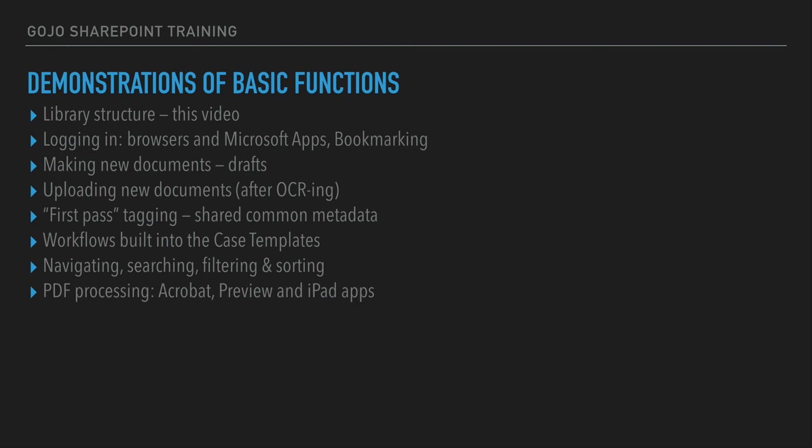And then we'll show you how to process entire compilations of records that are PDFs using Acrobat, Preview, or good apps on the iPad such as TrialPad or PDF Expert. Then we'll show you the second tier of tagging, and this is more detailed. This is done as we analyze our documents. This is highly billable work, and it includes tagging for privilege and relevance.